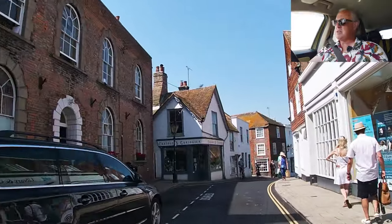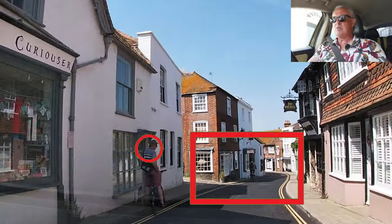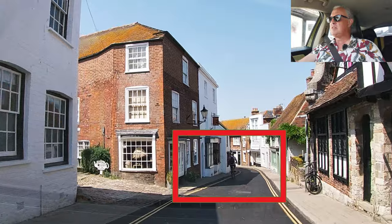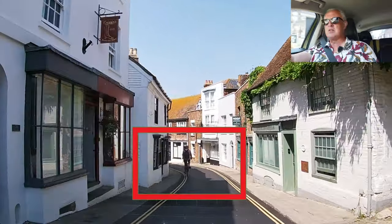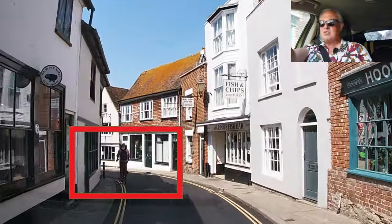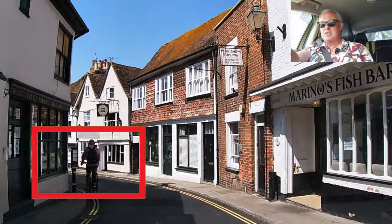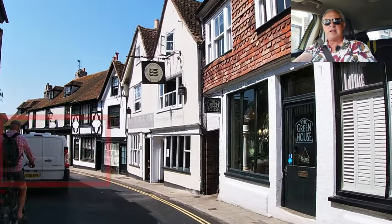Pedestrians with their backs to me are always a hazard. Cyclist in the road, cyclist going down the road. See how narrow this lane gets. There's no way I can overtake the cyclist. What do you think of these old English towns, eh? You want to come to Rye, it's wonderful. So, what's he doing? A balancing act?